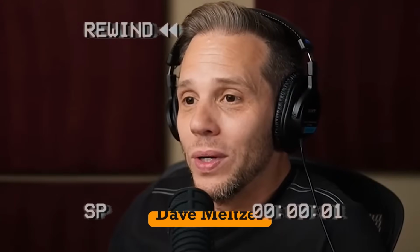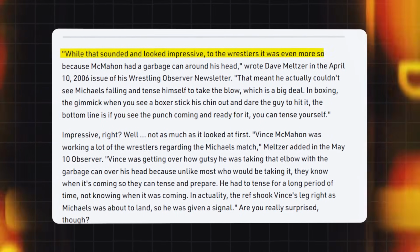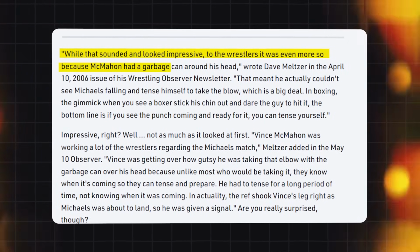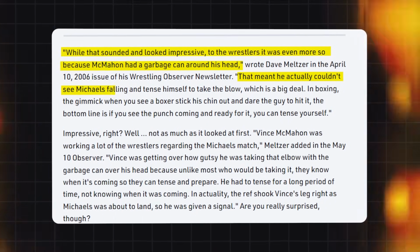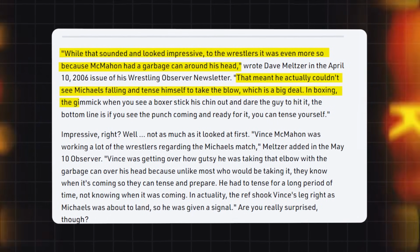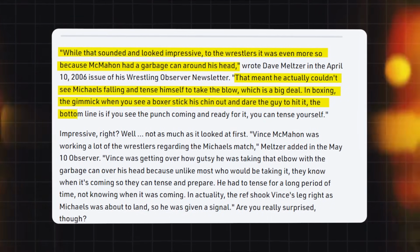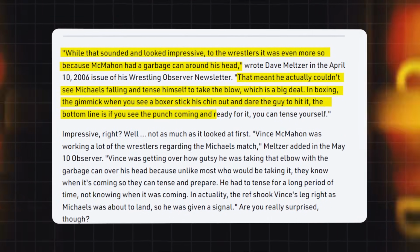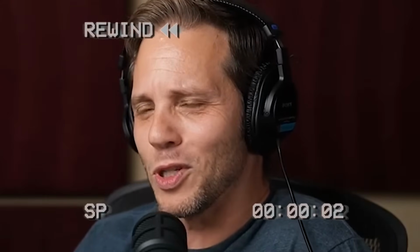The journalist Dave Meltzer later explained this move. While that sounded and looked impressive, to the wrestlers, it was even more so because McMahon had a garbage can around his head. That meant he actually couldn't see Michaels falling and tense himself to take the blow, which is a big deal. In boxing, the gimmick when you see a boxer stick his chin out and dare the guy to hit it, the bottom line is, if you see the punch coming and are ready for it, you can tense yourself. Well, if you're getting way too impressed, don't be, because it isn't what it looks like at first.